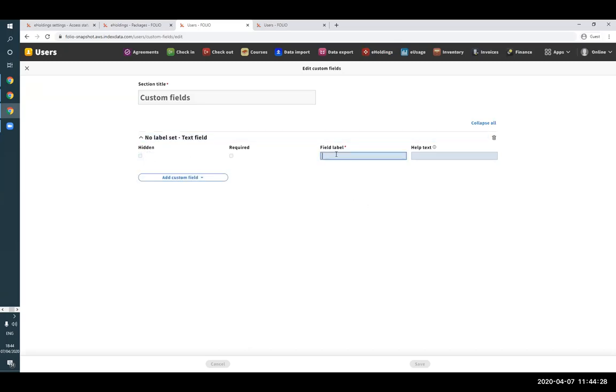I'm going to create a text field custom field, for example, Facebook ID, and some help text. It also has a couple of options, which is hidden. If this one is checked, then the Facebook ID custom field will not be shown in create, edit, or view of users, and required, which means it will be required to complete an edit or creation of a user record. So let's change that to required, I guess.